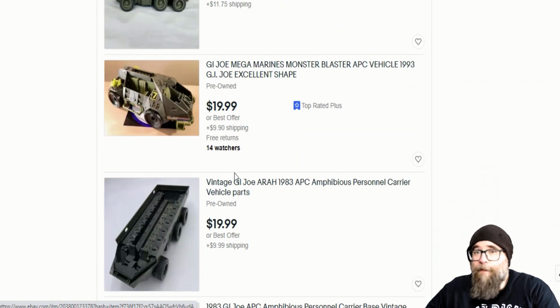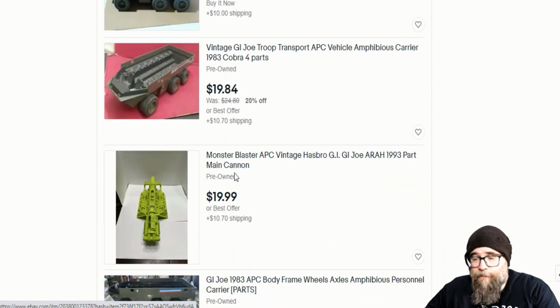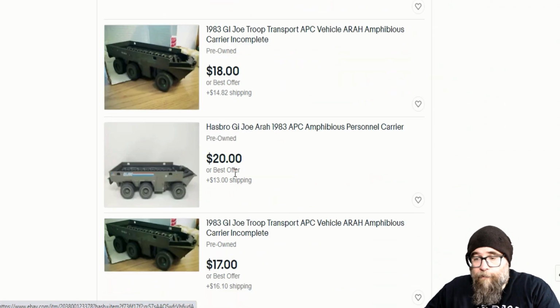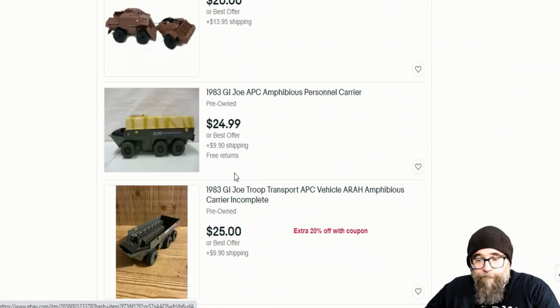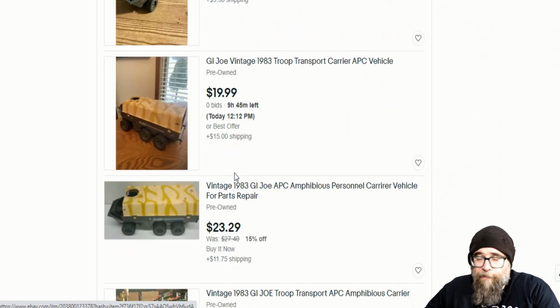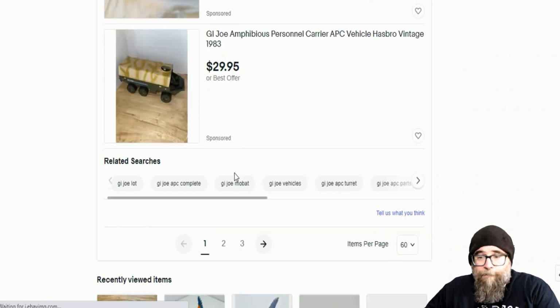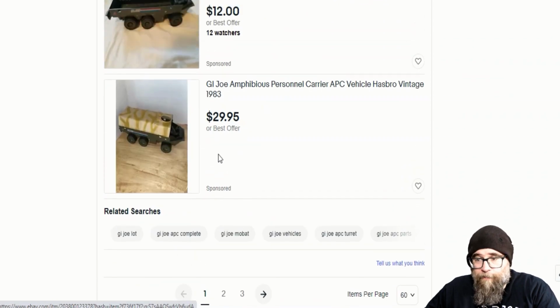Yeah. When I looked at the best matches part, which is what I usually do, these were going for about $50 for a moderately complete one, to like $200 for a complete one.